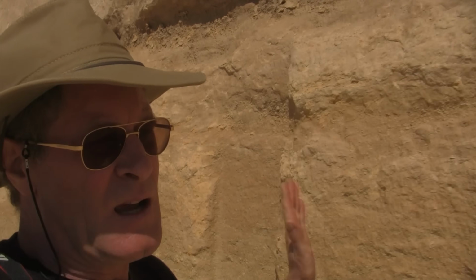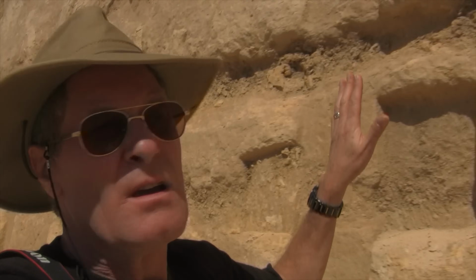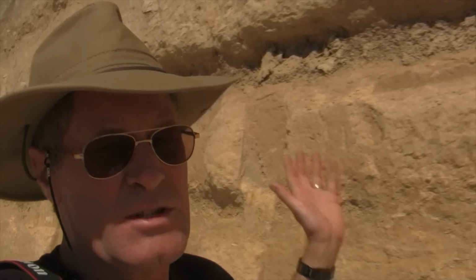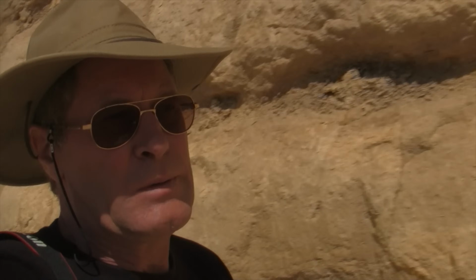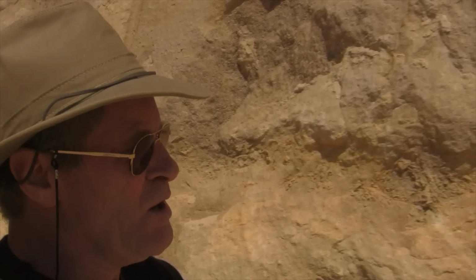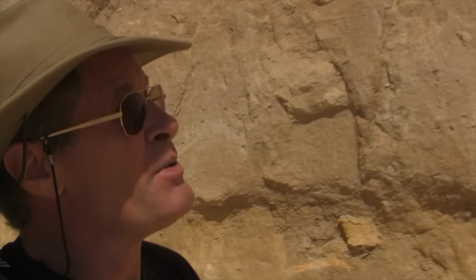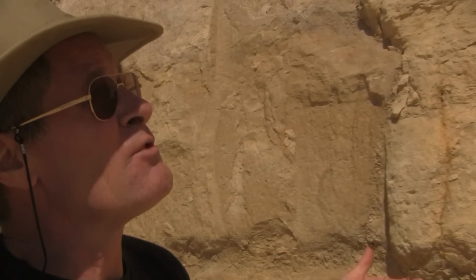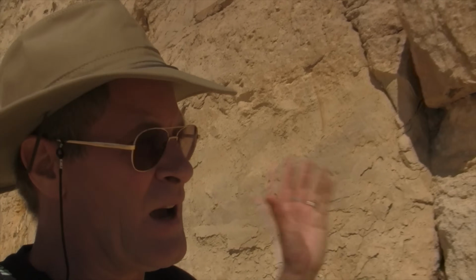And what that indicates is that originally there was casing stone, an exterior that was on here, which has all been stripped off and recycled by cultures for probably thousands of years. But what it's telling us is that the core of this little pyramid was the solid bedrock. So it was cut out of the bedrock, and then the casing stone was applied on top of that.